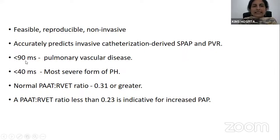If the PAAT is less than 90 milliseconds, it means there is pulmonary vascular disease, and if it is less than 40 milliseconds, it means there is very severe PPHN. The normal PAAT by RVET is 0.31 or greater, whereas a PAAT by RVET of less than 0.23 is indicative of increased pulmonary artery pressures.